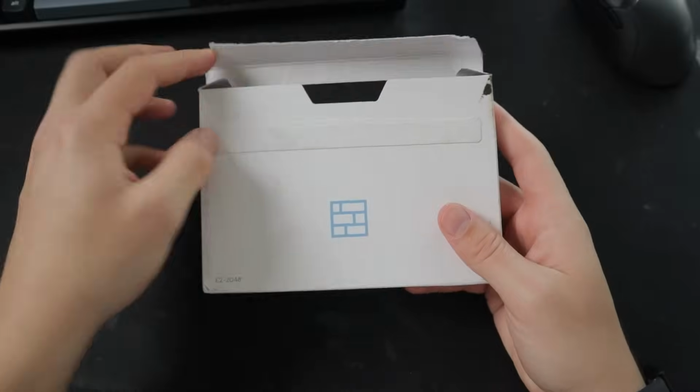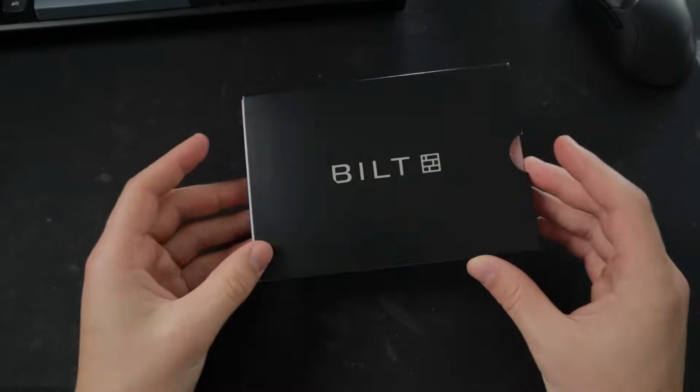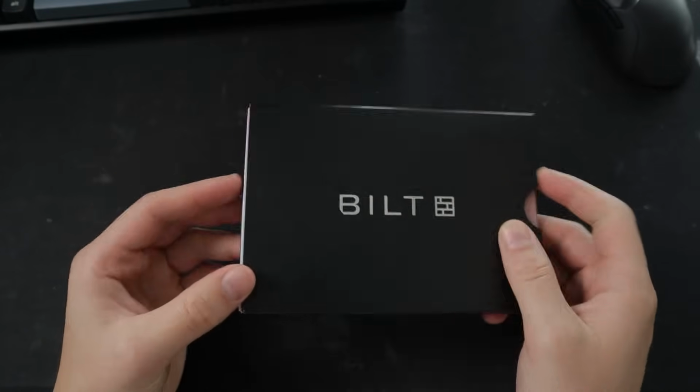The other side just has the UPS tracking information, which I'm not going to show y'all. And then on the inside, we have the Bilt card itself in this actual box packaging. This is probably the first unboxing I can actually say is an unboxing and not an unenveloping, so that's pretty cool.